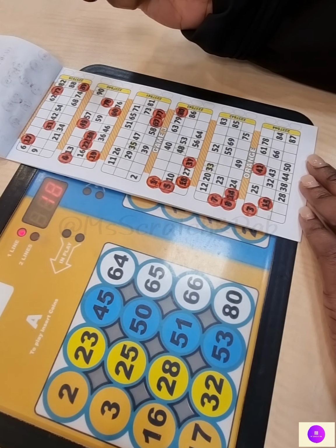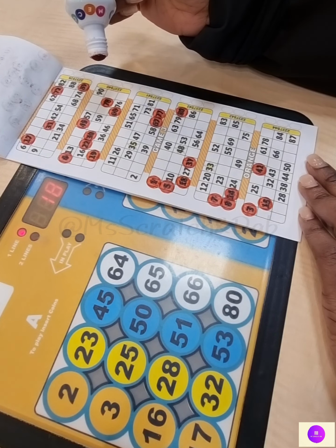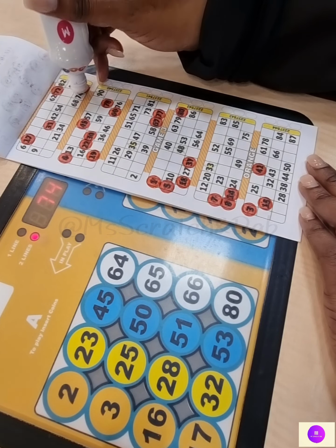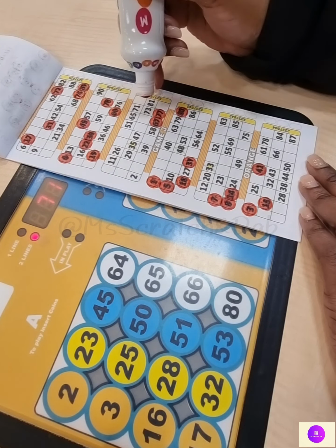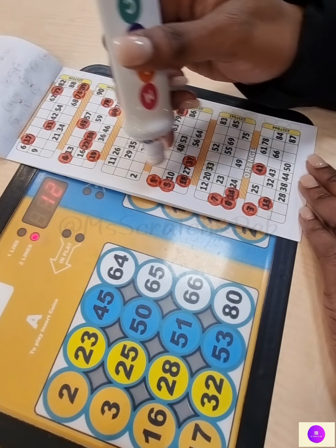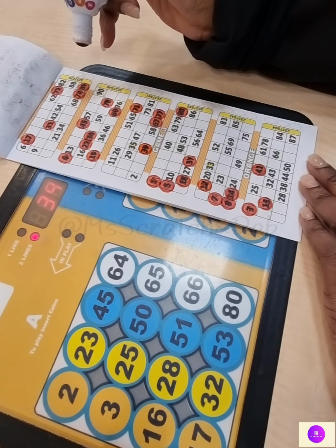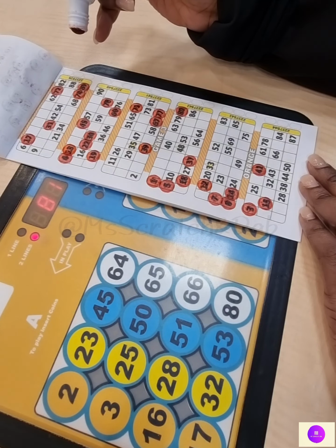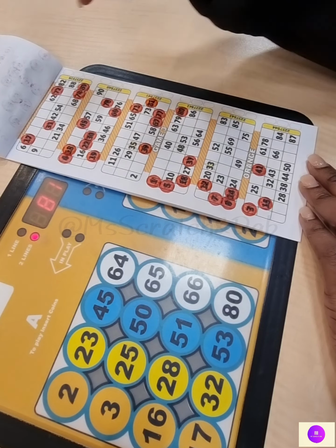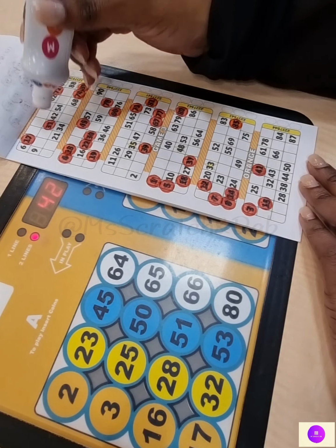What's the next number? 1502, well done. 1659. Heading 2 lines, next number. 7474. 7 and 1, 71. 1 and 2, number 12. 3 and 9, 39. 1 and 3, 13. 8 and 1, 81. 8 and 5, 85. 4 and 2, 42.